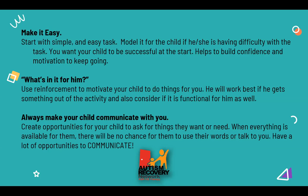The next one is always make your child communicate with you. Most of the time, our kids don't spontaneously request for things. This will happen if we create opportunities for the kids. If everything is given to them, then of course they won't learn how to use their words, or even the different actions that they need you for. So always make sure that there's an opportunity for them to communicate with you.